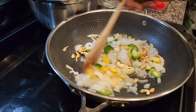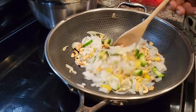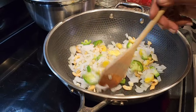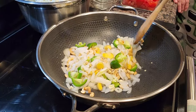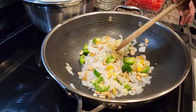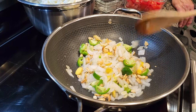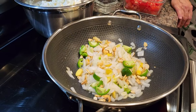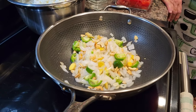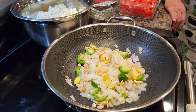So far, so good. That's the easy peasy one. So let it sweat a little, and then this will be transferred into a pot later, because we are going to put it into the food processor. We want to make it creamy. It's going to be our base.